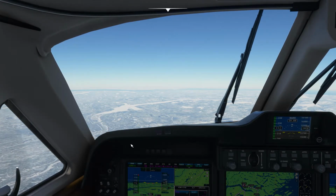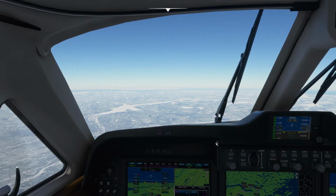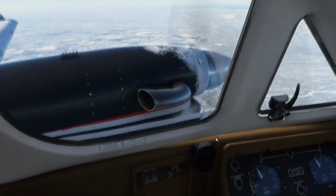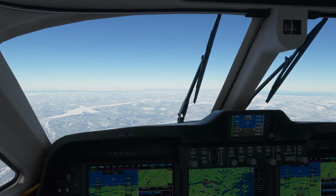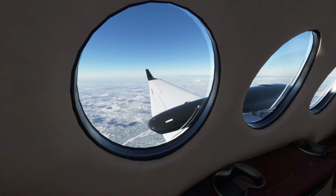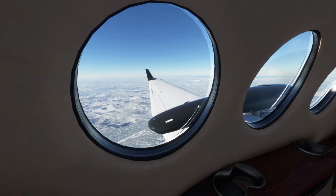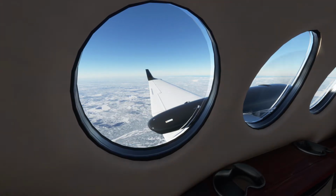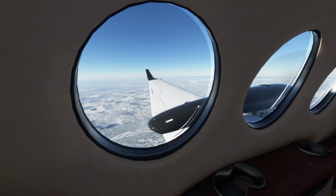All right, so when we get near 10,000 feet, we are going to switch on our landing lights. And we're going to see if we can land this puppy with no issues.